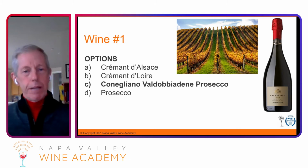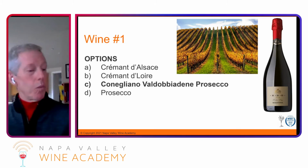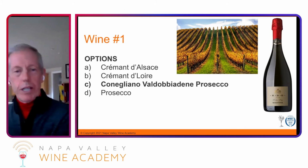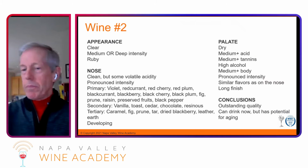We'll keep plugging along, and we'll move on to wine number 2. Hopefully keep that win streak going. So this is wine number 2. You can see the notes there. So this is a red wine. And when I look at this red wine, it's sort of right in between medium and deep in the intensity.